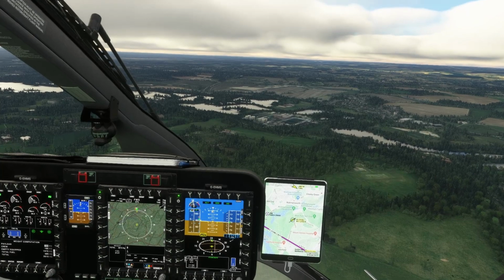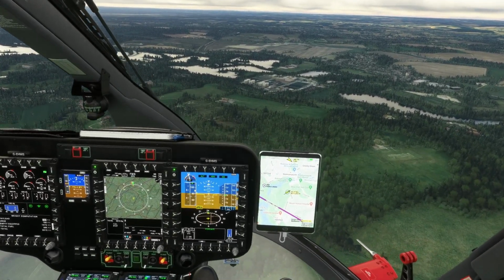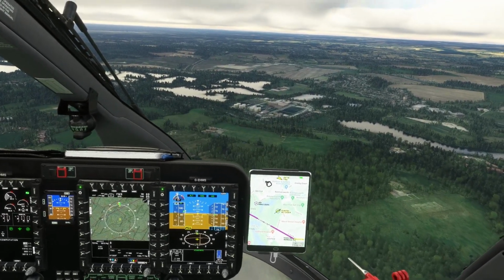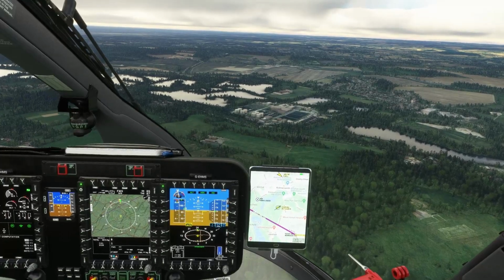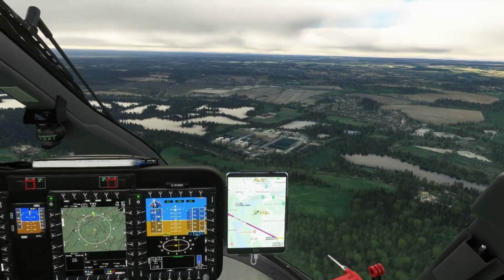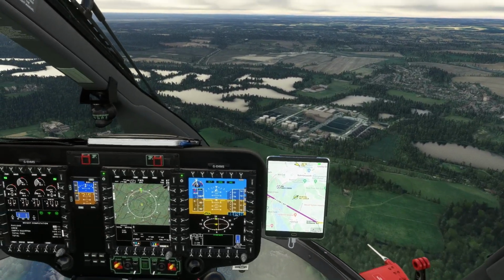Helimed 27, roger, just continue as you wish then. Bovingdon's actually outside of my airspace, so I've got the higher portion of that airspace there. If you want a service, I recommend recalling Heathrow. Copy, recalling Heathrow, Helimed 27. So that was a bit of a mission, but we got there in the end.